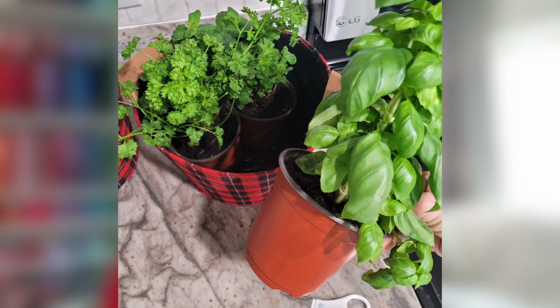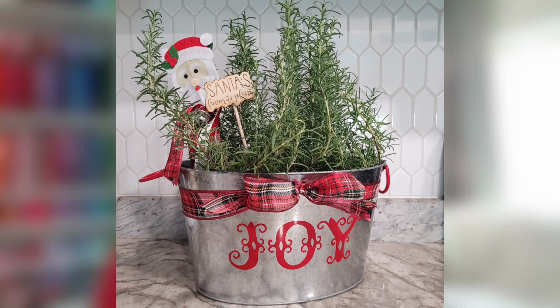Number 1, a basket of herbs. If you have herbs growing in your garden, you could essentially give those as gifts. If not, I would recommend a big pot of one herb, going to Dollar Tree, buying the little plastic pots, and then splitting up that huge plant into multiple smaller ones. And then you can just give that as gifts.